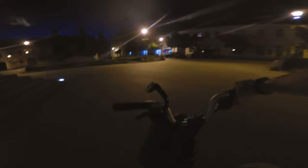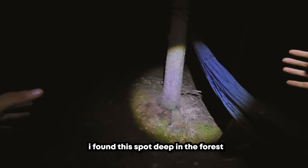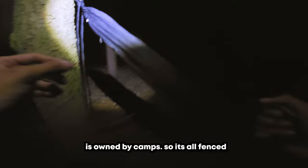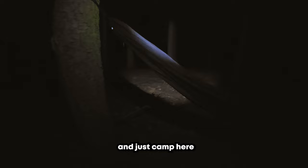Damn, I can't believe I made it. Alright guys, so it's past midnight and I found this spot deep in the forest. I tried to get to the shore of the lake, but every space nearby the lake is owned by the camps. So it's all fenced and I could not find a way to the shore. So at least I told myself to not travel further and just camp here.